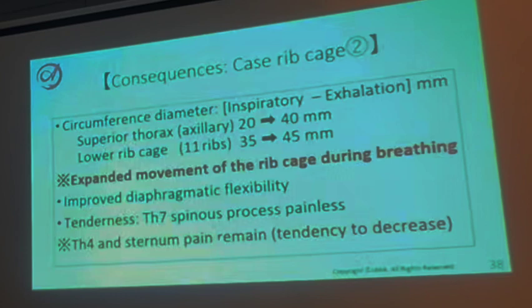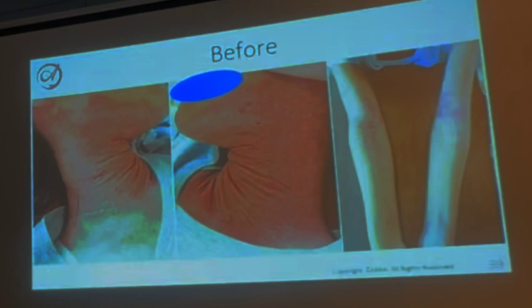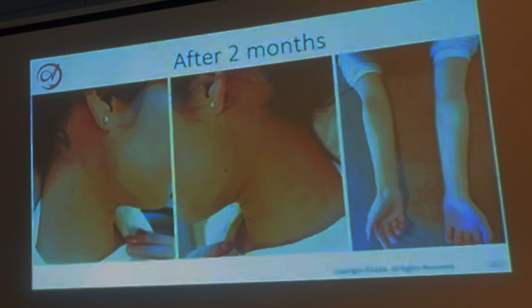Tendency to reduce. We could release it. Before and after two months. Yeah. Nice work.